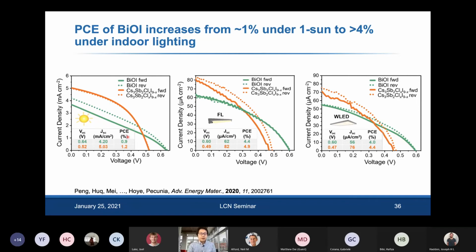But we took the same device and we put it under indoor lighting, and then straight away we got a significant improvement in the efficiency up to 4.4% under fluorescent lighting. And that's significant because for indoor photovoltaics, the current commercial technology is amorphous silicon, and the efficiency of amorphous silicon is 4.4% to 9.2%. So with our first demonstration using devices which weren't the very best we ever made, we could already enter into the range of efficiencies demonstrated with the current commercial technology.